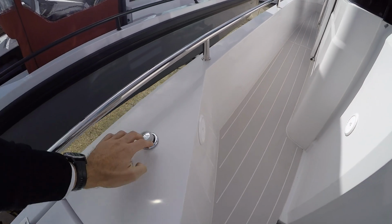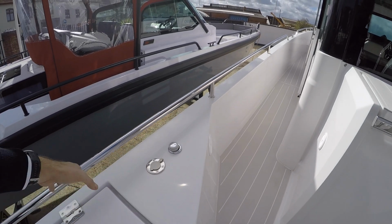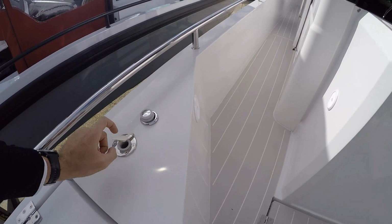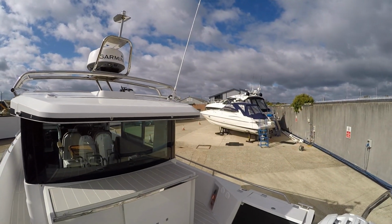Transom shower. And this has been spec'd with the standard rails rather than the Brabus line rails, so the stainless standard rails. And this is just a little port here that you could have poles for a manual sunshade that comes up over the top of all of this bit here.